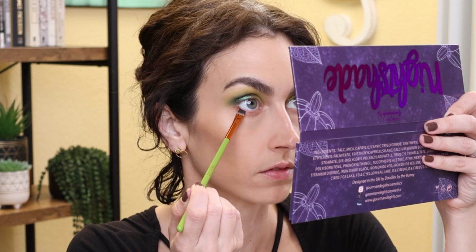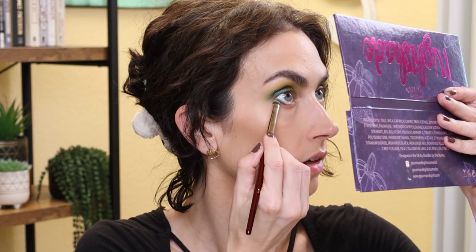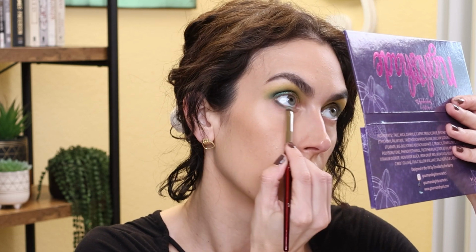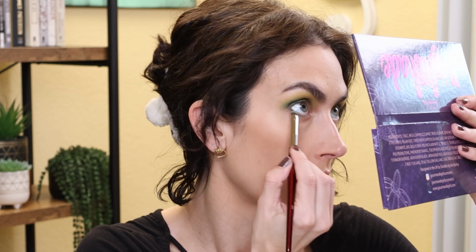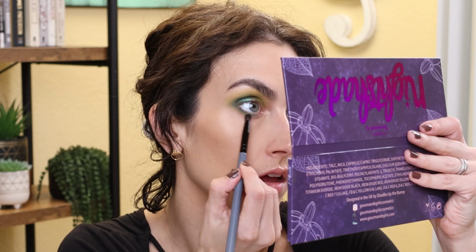For the lower lash line, I'm gonna take the black shade and a flat definer brush. I'm gonna pick it up, I'm gonna spray it and put this just on the outer part of my lower lash line. I'm gonna take a little tiny brush. I'm gonna go into that green matte shade called Henbane, and I'm going to also run this on my lower lash line. Then I'm gonna take that matte yellow called Bittersweet and try to just blend that out at the bottom.